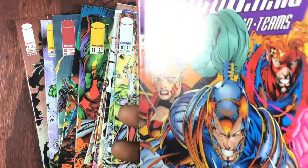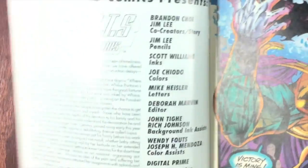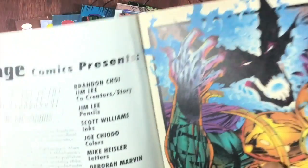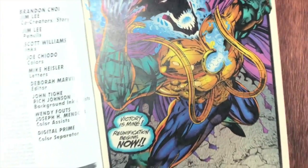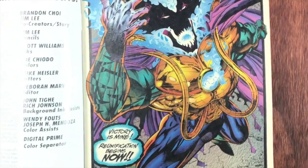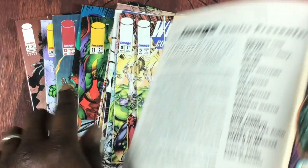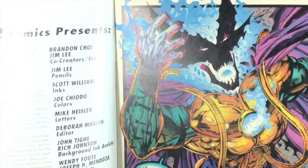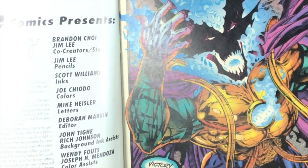All right, and then number four, this is the ending, and that's a great splash page too. Hellspont was such a cool looking villain. I wish they had done a little bit more with him. I think past that first story arc, they just dropped him, and you find that with a lot of the history of Wildcats.